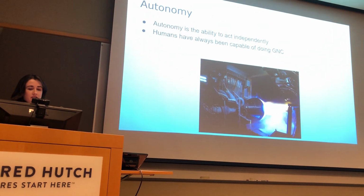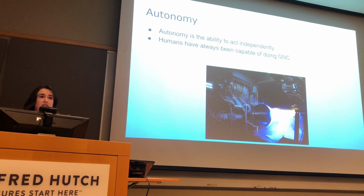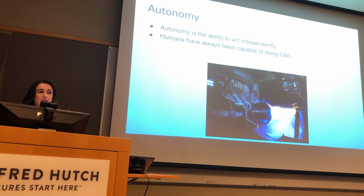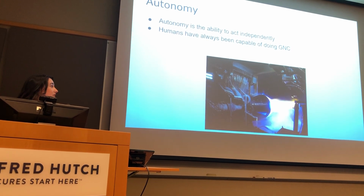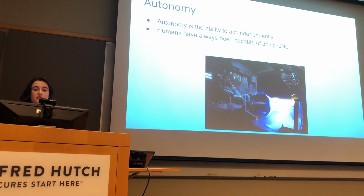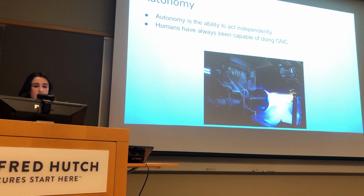So how all this relates to autonomy is the ability to act independently. In a lot of high-performing systems like rockets or engines or even robots, it's really beneficial to be able to do GNC autonomously. If you are working as a manufacturing engineer for robots, you're dealing with really large systems that have a lot of force. It could potentially be dangerous for humans to directly operate. And so being able to use GNC to get these robots to act autonomously on their own is really critical.